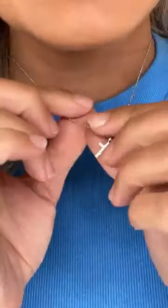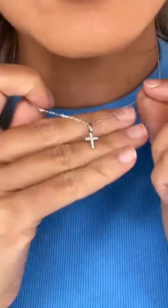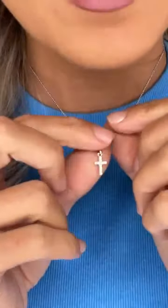This is 925 sterling silver, and you can also get it in gold if you want. I'm wearing the silver one today, but it's a really cute little dainty cross that you can pretty much put with anything. I love it. It's the perfect size.